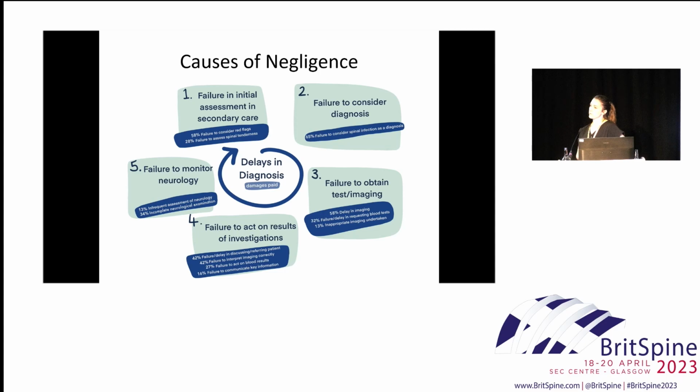Some claims had more than one cause of negligence, and there were causes of negligence at multiple stages along the patient pathway. Most common of these was failure to consider red flags, failure to consider spinal infection as a diagnosis, a delay in imaging, a delay or failure to discuss or refer the patient, and failure to interpret imaging correctly.